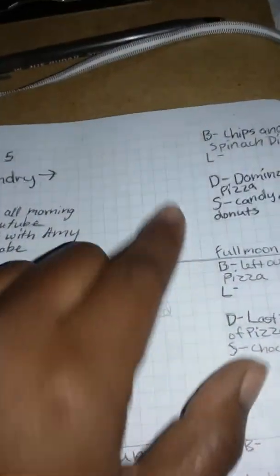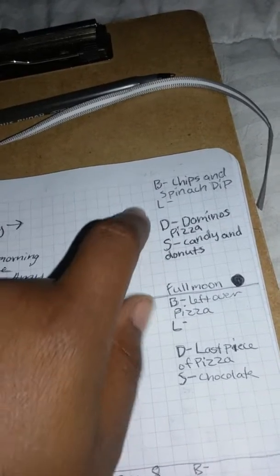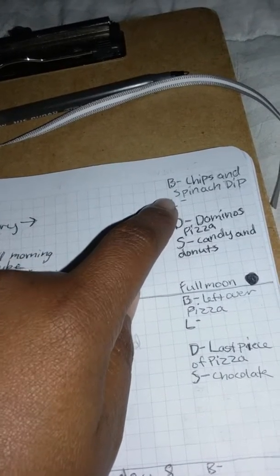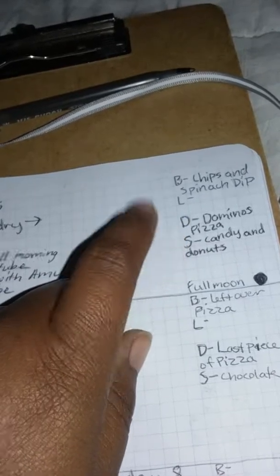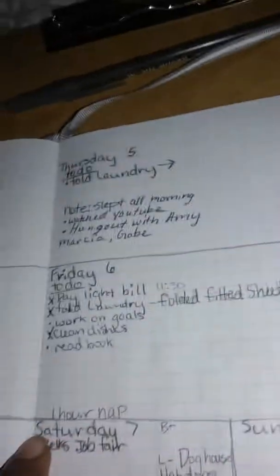Also added food tracking, like breakfast, lunch, dinner, snack, with anything for breakfast, anything for lunch, anything for dinner, snack. Also, I like to track my moons.